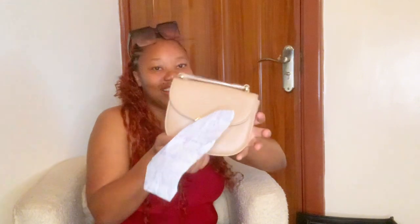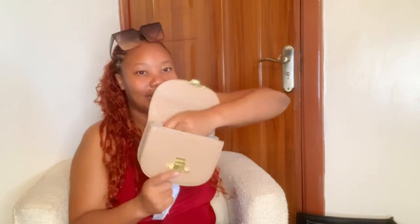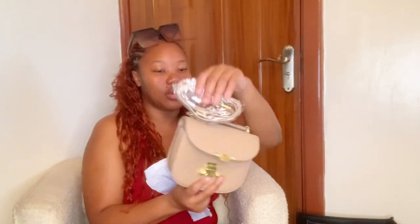So this is the baby of the house. This is the Celine logo. I wanted it in black, but clearly I've not used it yet. I wanted to unbox this in the video so that I can have something to unbox and something to use. So now you can clearly put it into use. It's the Celine Triumph bag.